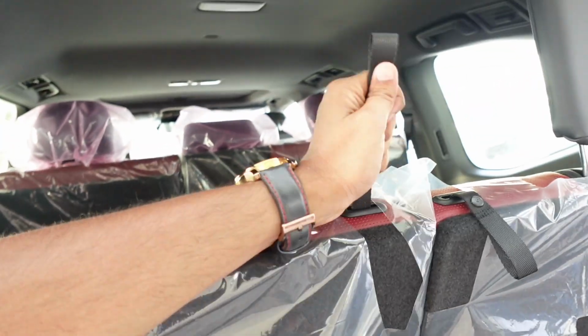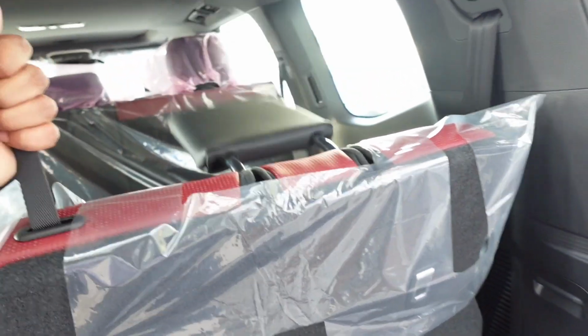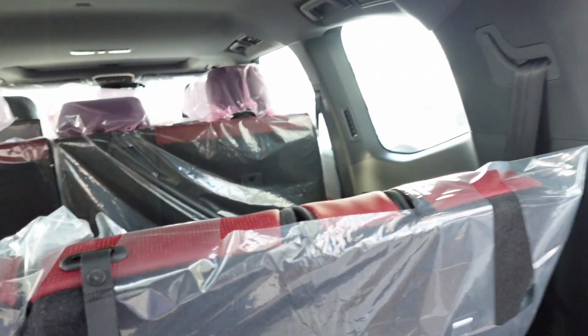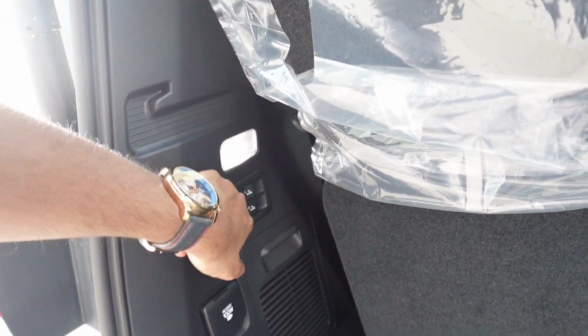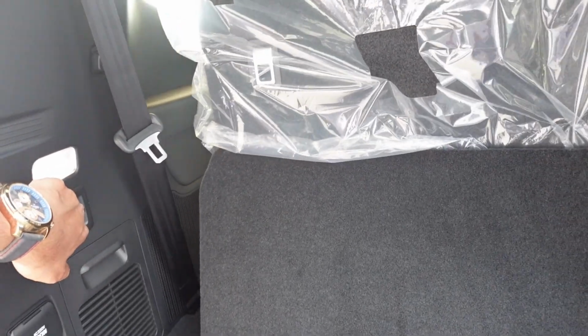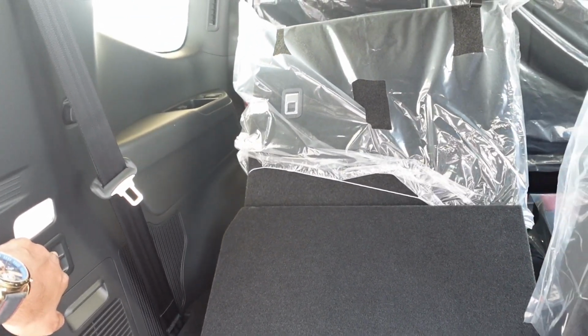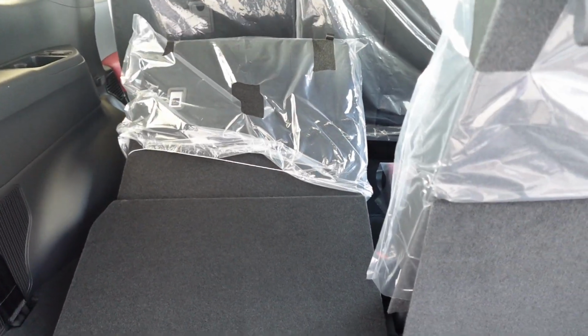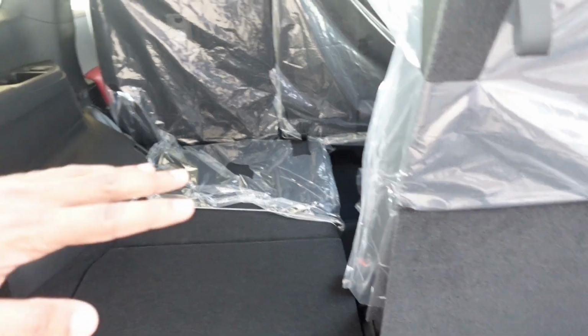If you pull this up, I guess you can even recline this. The moment I pull this up, it should have reclined, but I don't know what's wrong with it. Now this headrest went, but okay, there are some buttons over here. If you press this, there is nothing manual, it's all automatic. Now this is so satisfying to watch. Automatically all the seats have gone down.